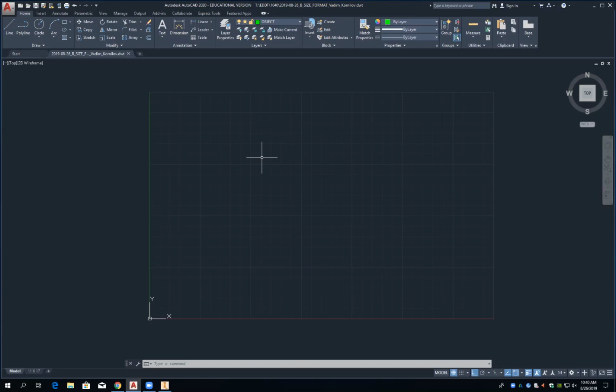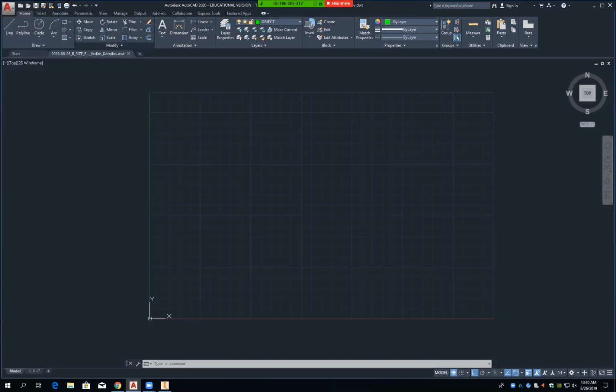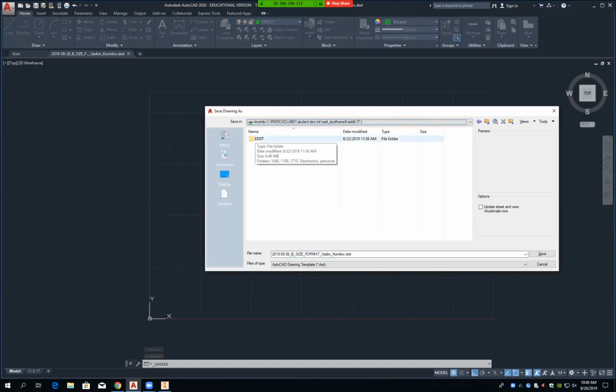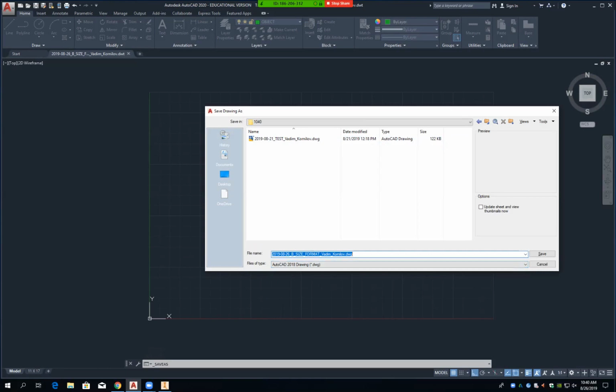We good on that? So our template file is open now, right? We're going to do the dovetail slide. So I want to save this out now as a DWG file, right? Again, you open your template file first. Immediately you save it as a drawing file, a DWG file, because you do not want to be drawing in your template file. Is everyone with me on that concept? Do not draw in your template file. Make sure it's a .dwg file that you draw in.